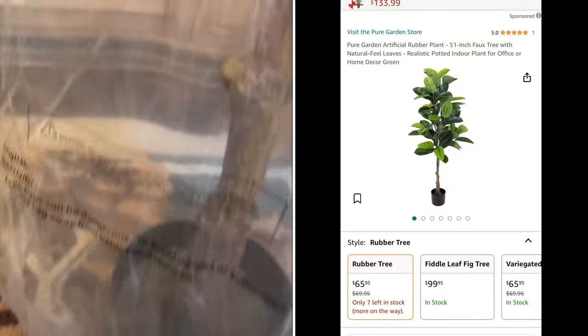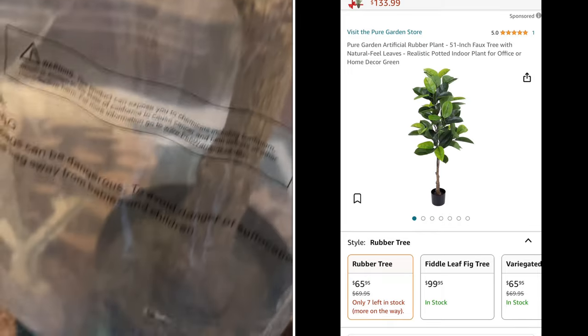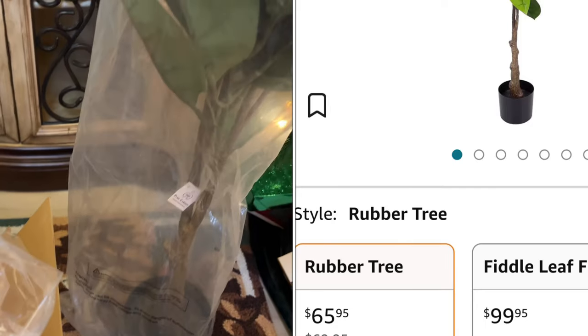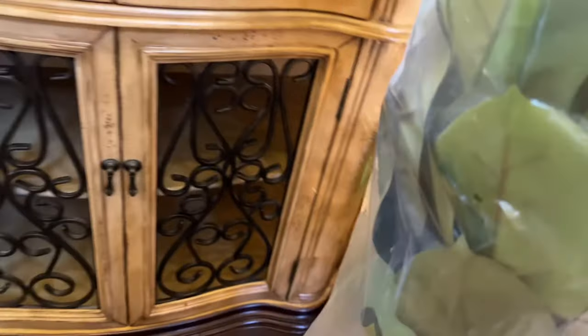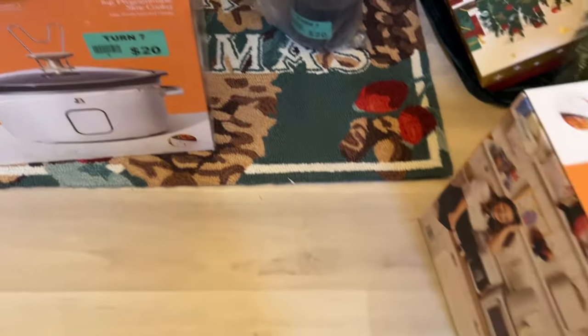And as you guys can see, it's from that maker. And going online, several stores have it: Amazon, Target, Home Depot, Bed Bath & Beyond. So it's a nice plant that I paid $20 for, and I'm going to be glad to use it. Those are the leaves on it. Very realistic leaves, just a faux plant, okay? Yeah, and that is it, guys. Everything that I picked up today.